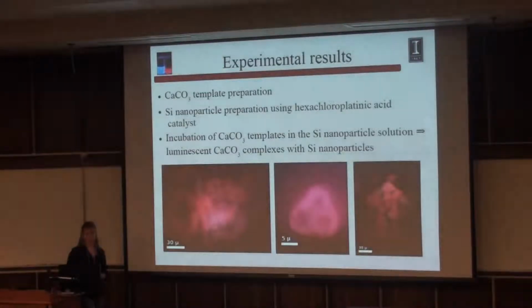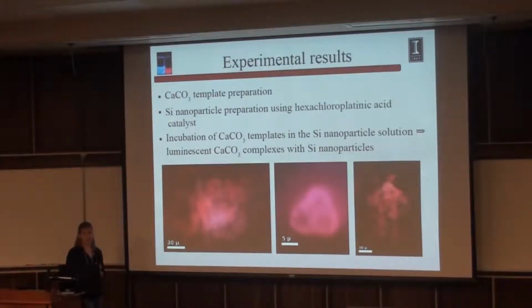So now we can go into details about our experimental procedures. First, we prepare calcium carbonate templates by just mixing and homogenizing 2 solutions of salt. Then we prepare silica nanoparticles solution in liquid of choice using hexachloroplatinic acid catalyst. This procedure creates predominantly 3 nanometer nanoparticles with very good uniformity in size.